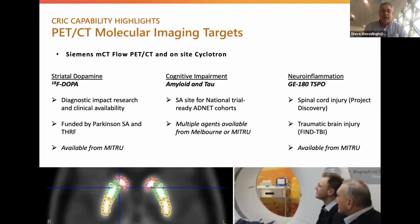One area that I'm quite excited about is the national ANET cohort. So this is a national trial in regard to dementia right across the country, and utilizes amyloid and tau imaging, which enables those patients not only to get that imaging, but then to be eligible for clinical trials in terms of cognitive impairment. We all know there's been a multiplicity of clinical trials looking at their benefit in Alzheimer's and other dementia-related illnesses. None of them have been particularly good, but we do need to continue that search.